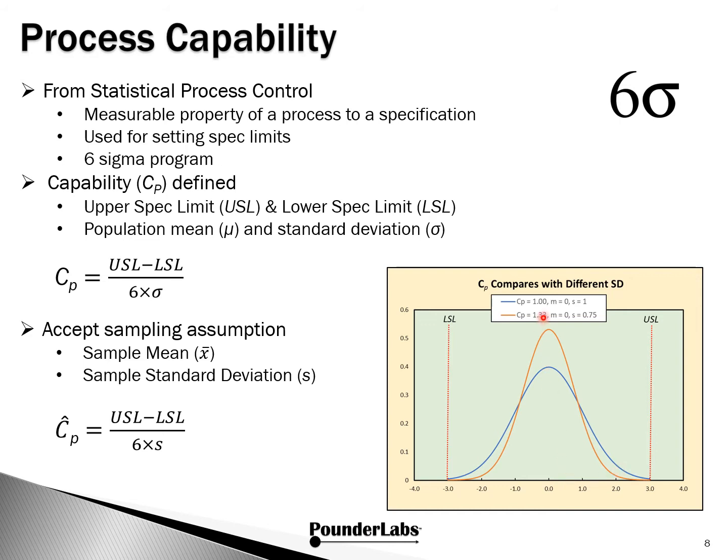Now you'll notice the recommendation they make for capability index in manufacturing is to actually get an index of more like 1.3, which is represented here by the orange line. So now the mean is still 0, and the standard deviation is 0.75. So you see you have a little more room to work with on each side of the specification, and you'll see where that comes in as being very important here in a minute.